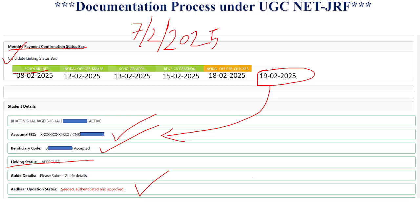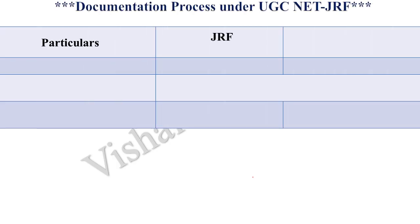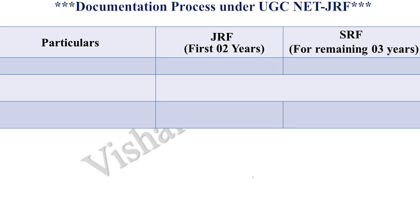Next slide we can see the JRF letter, revision of fellowship amount under the UGC fellowship. You can get it from the internet, or see the amount scholars are getting for various kinds of fellowships. I have made it easy in the next slide. If you have qualified JRF, for the first 2 years you will get the amount of junior research fellowship, and in the remaining tenure of 3 years, you will get a senior research fellowship.